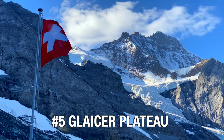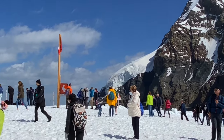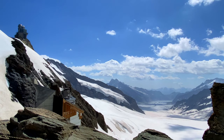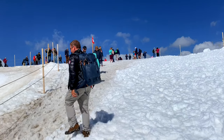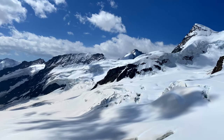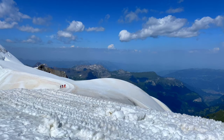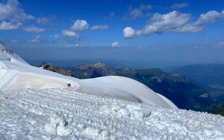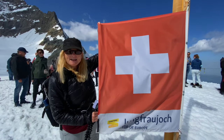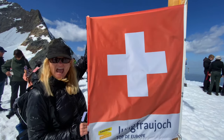The final stop is Glacier Plateau, where you walk on the snow outside, surrounded by mountains and glaciers. And then you come out and you walk on the snow for these spectacular panoramic views of the mountains. There's so much to do, you need an entire morning. Well, this is it, I have the flag, I'm at the top of Europe, and I didn't even have to climb here, I just took an elevator. Yeah!